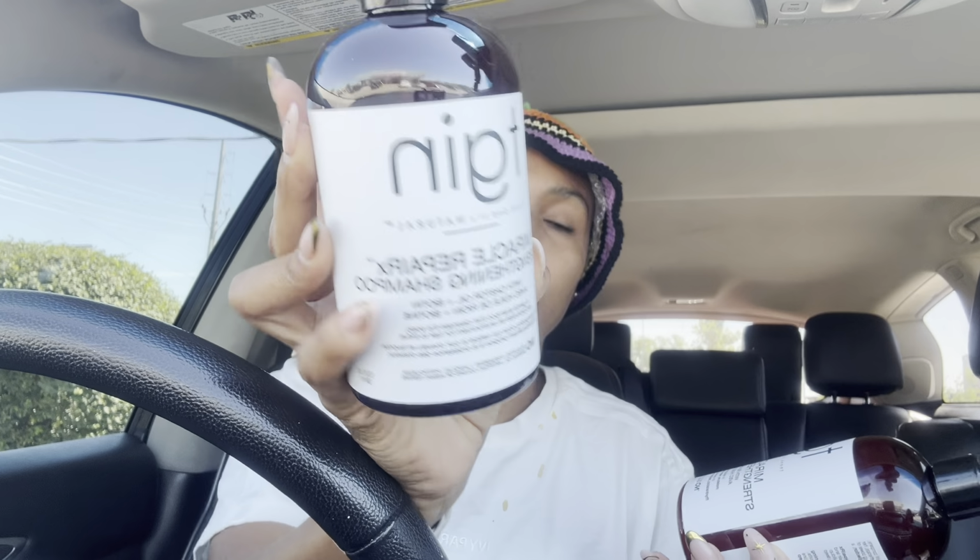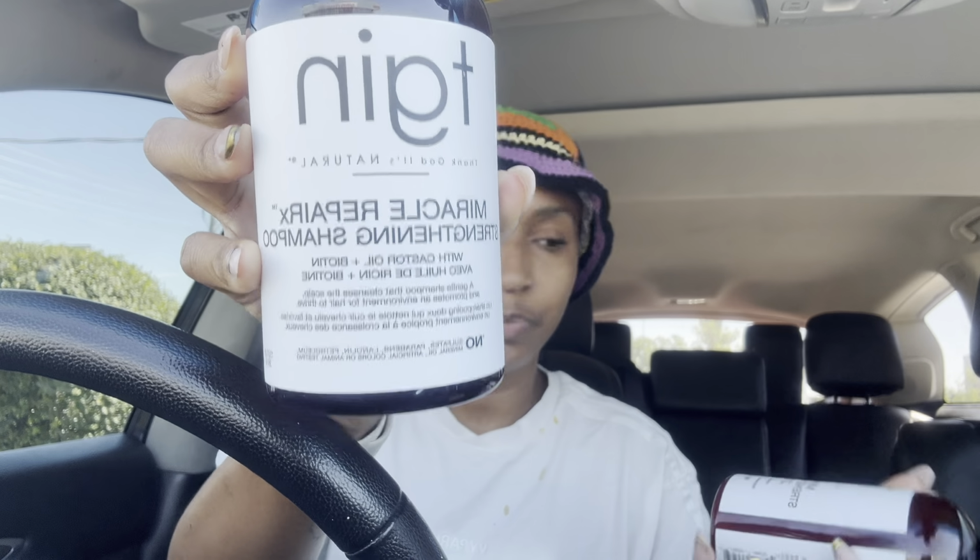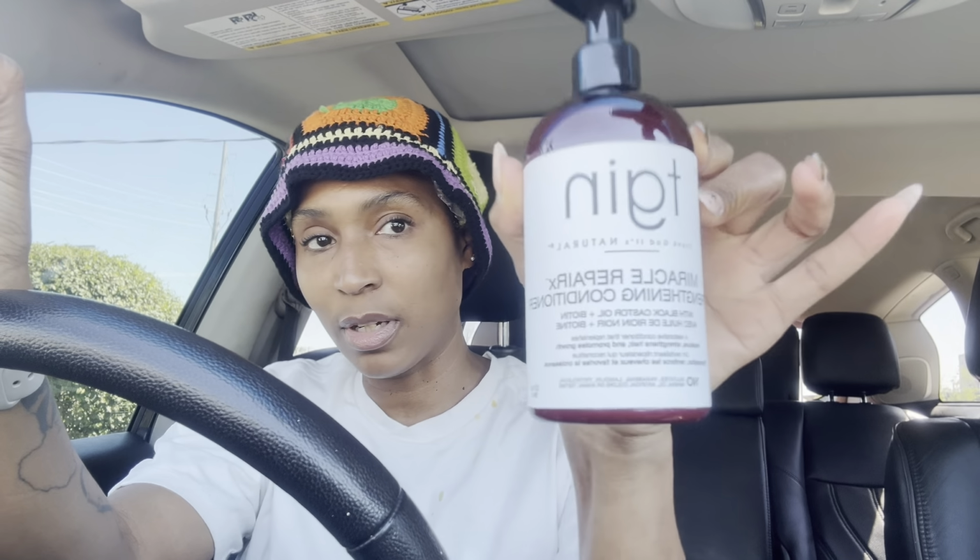So I got the shampoo. I got the shampoo because I'm trying to grow my hair, so I need as much strengthening as possible so I can retain my hair. And then I got the conditioner that comes with it. I already have the leave-in conditioner at home, and plus I'm going to use my oils and do my own thing.